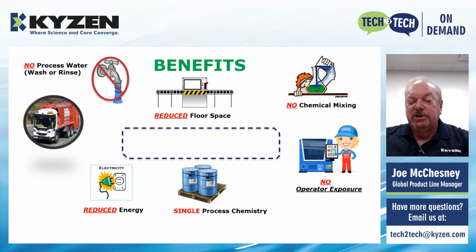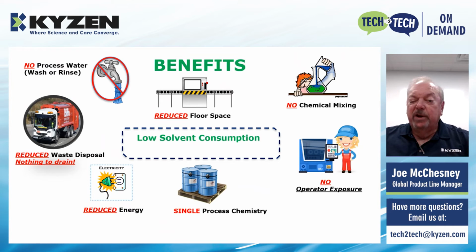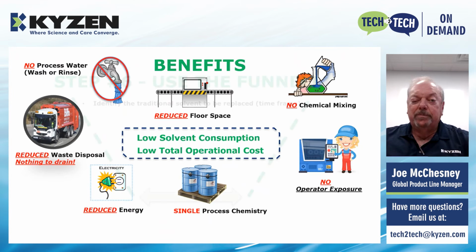Reduced energy because it's under a vacuum. It takes much less heat to do the solvent. And reduced waste disposal, as we discussed. Nothing going to drain. It's all consolidated and goes out as a waste periodically out of the machine. Very low solvent consumption, and it is the lowest total operational cost in the solvent cleaning world.